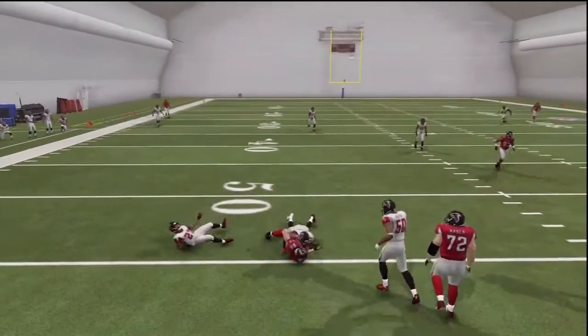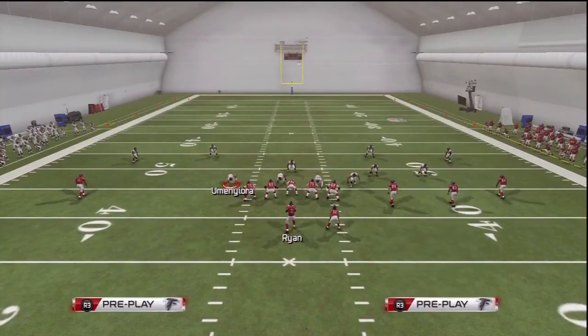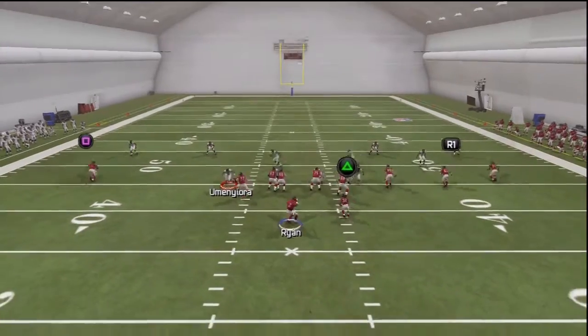That time Julio decided to run a streak for whatever reason. And you know, they're not always going to make the right read. It's not automatic. Nor should it be.